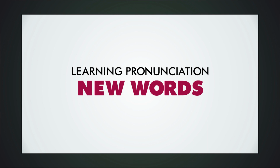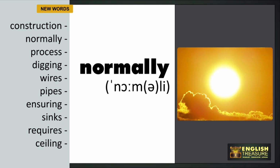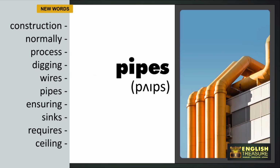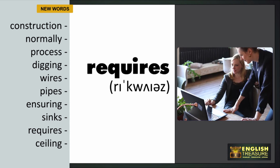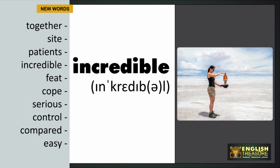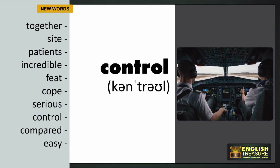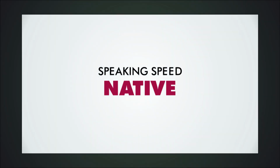Now we will say the words again, this time at a natural speed. Construction, normally, process, digging, wires, pipes, ensuring, sinks, requires, ceiling, together, site, patience, incredible, feat, cope, serious, control, compared, easy. We will now say the words again, this time at a native speaker's speed.